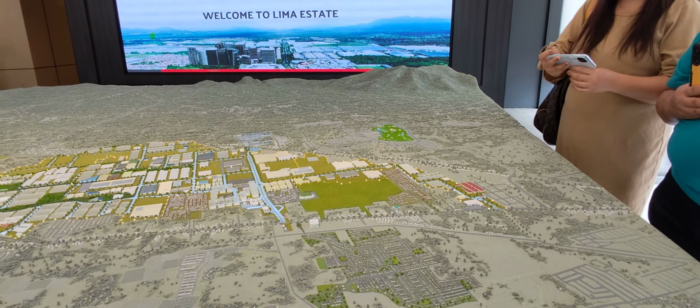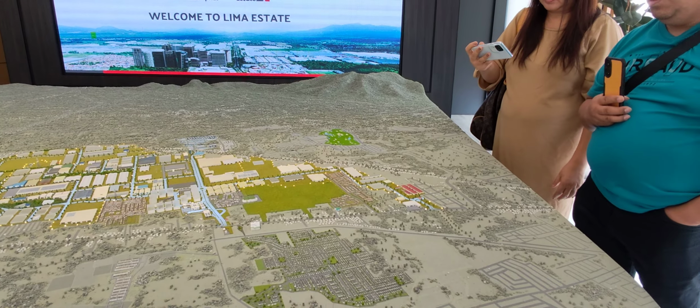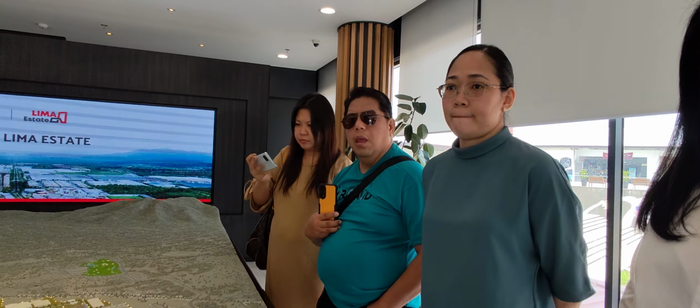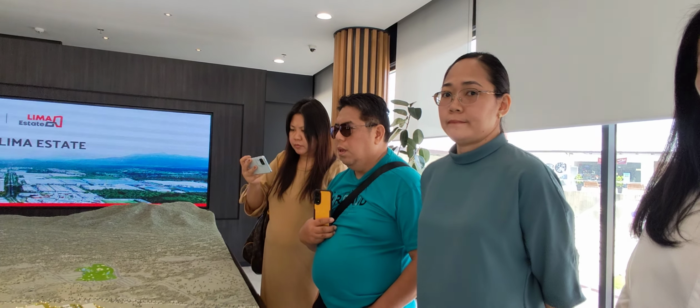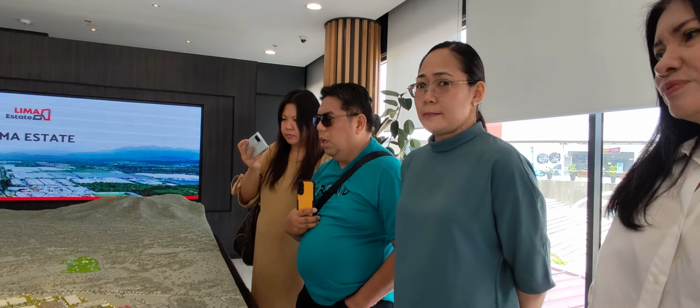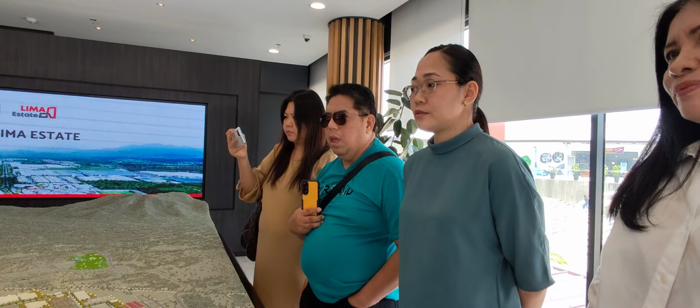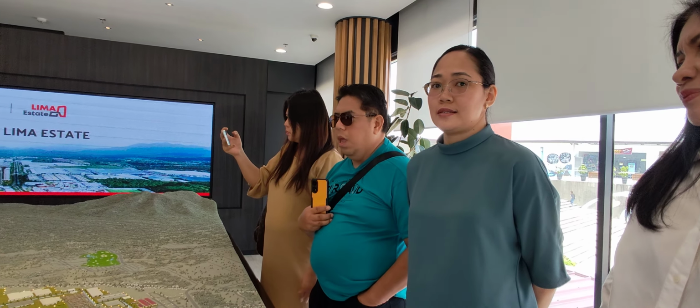Any restrictions? We can only accommodate light to medium industries. How will you define that? We cannot do cement, because most of our locators are into food and also electronics. We also cater to PEZA and non-PEZA clients.